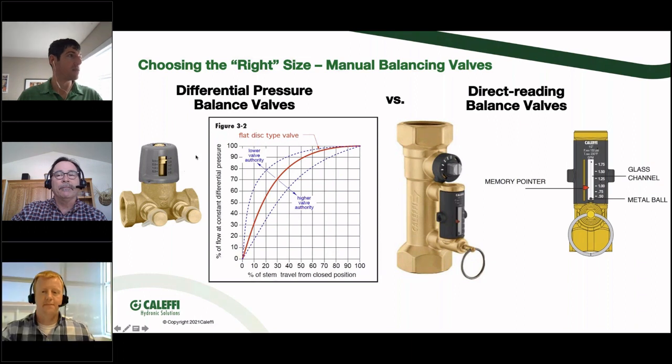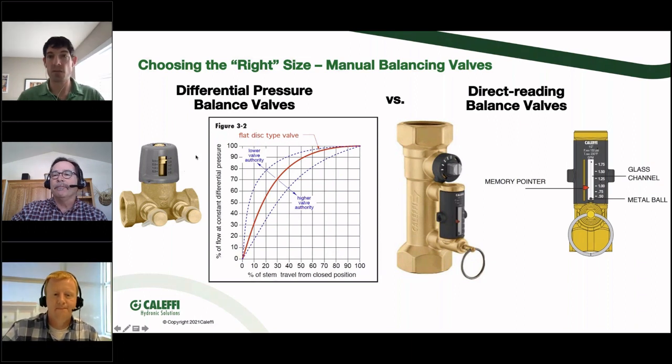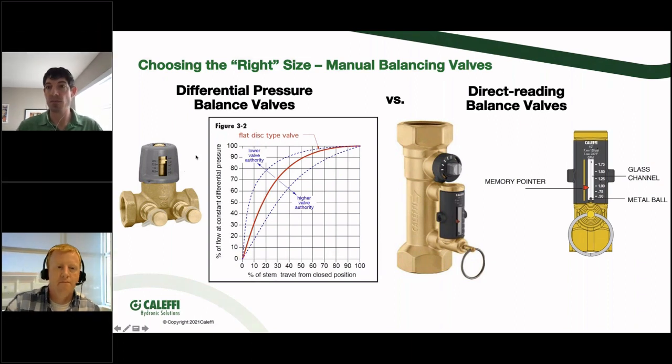So why don't we switch over to sizing? I'm going to bring Cody in. Do you want to go over some sizing details for manual valves with us? Perfect. Yeah, I can definitely do that. Thanks, Kevin, for going over the different types of balancing valves. Now we're going to talk about choosing the right size of balancing valves.